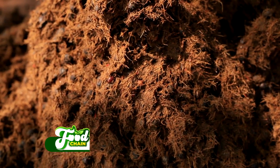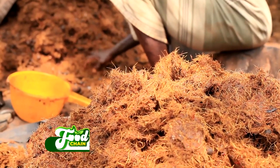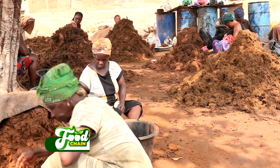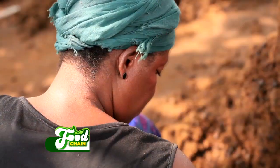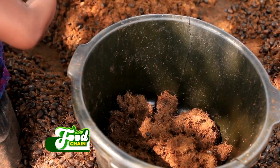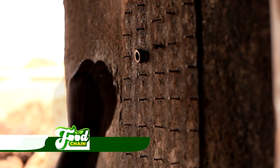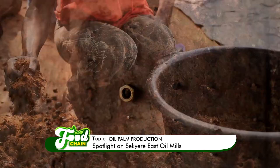The work here produces a lot of waste, both liquid and solid. After the waste is conveyed, it is dumped here for these women to go through another separation. And they have a unique way of counting the trips of oil produced, which helps with accountability.